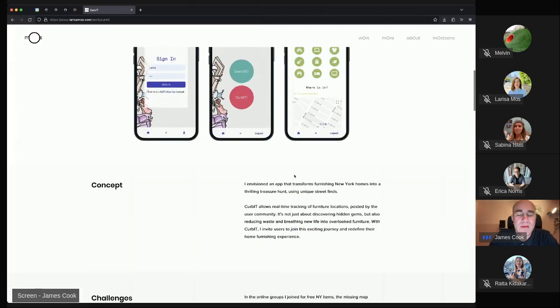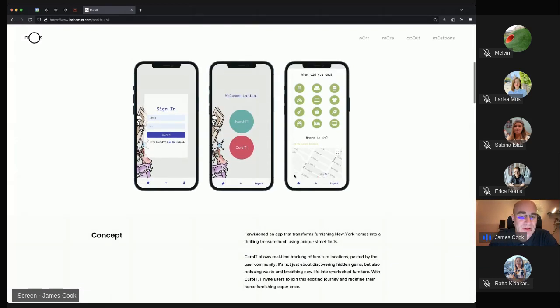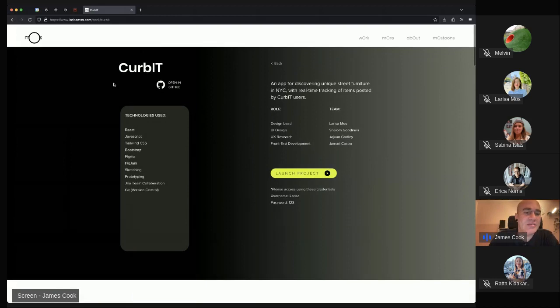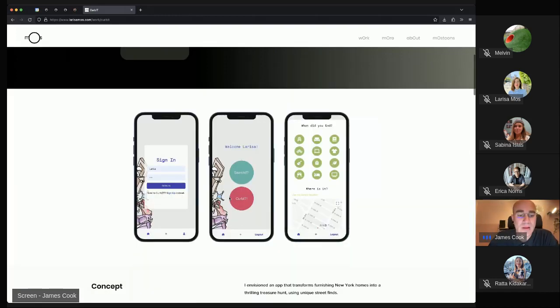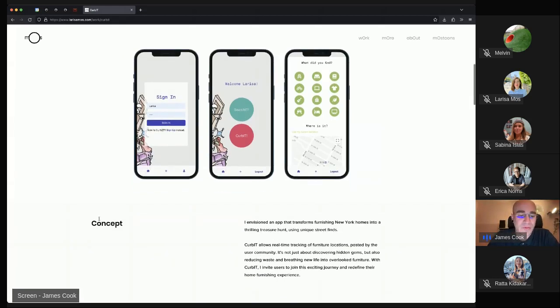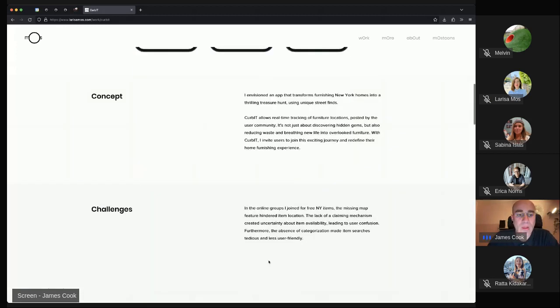Okay. So where's the problem that you're trying to solve? I'll leave that as a rhetorical question. Even if this is a personal project or a passion project, and sometimes we do just have an idea that comes to us, you've gone straight into the concept. "I envisioned an app that transforms furnishing New York homes into a thrilling treasure hunt." Where's that idea come from, right? It's in the challenge.